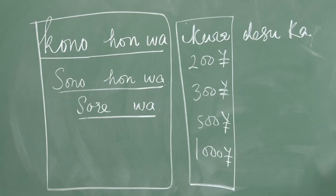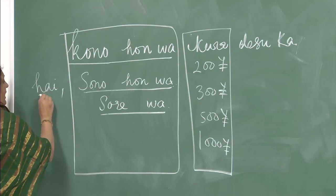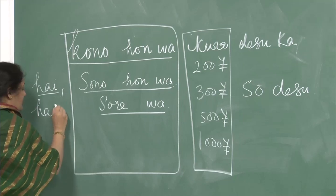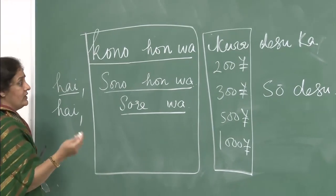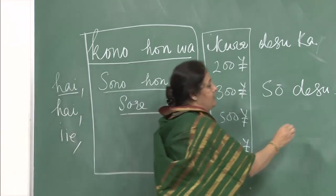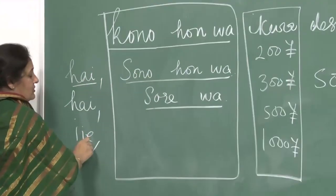So the answer could be: hai, sono hon wa 200 yen desu. Hai, so desu. Short answer you have done, hai, so desu. Hai, sore wa 200 yen desu. Or if you want to say no, it is not so, then iie, sore wa 200 yen dewa arimasen, or iie, sono hon wa 200 yen dewa arimasen. So you could answer in yes, and you could also answer in no.